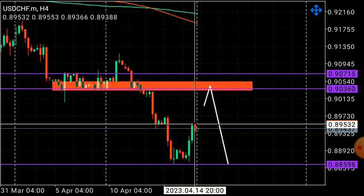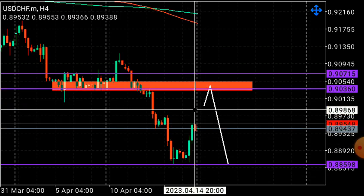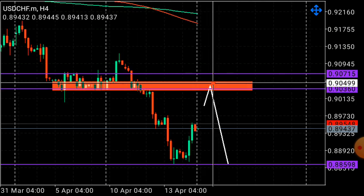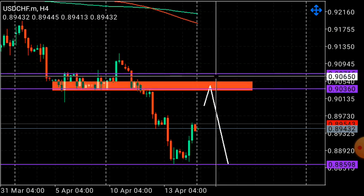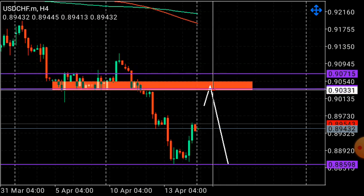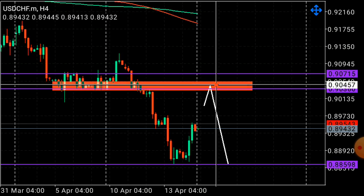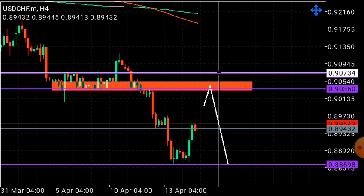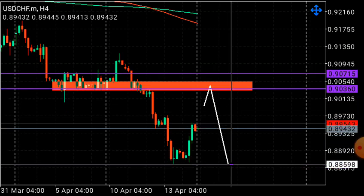Possibly price could just impulse and continue with the movement to the upside, to test the previous breakout. From there we could look to take potential sells. So when price reaches this zone, we could just take our sell orders, stop loss above structure. Or possibly price could also test here as well as there. So we could take our first entries here, stop loss above price. If it fails, then we could take our last entries there, stop loss just above there. From there, we're looking for price to drop. Our first target could be at 0.88598.